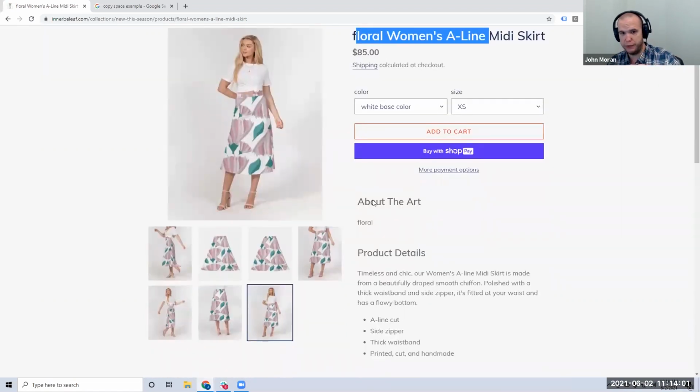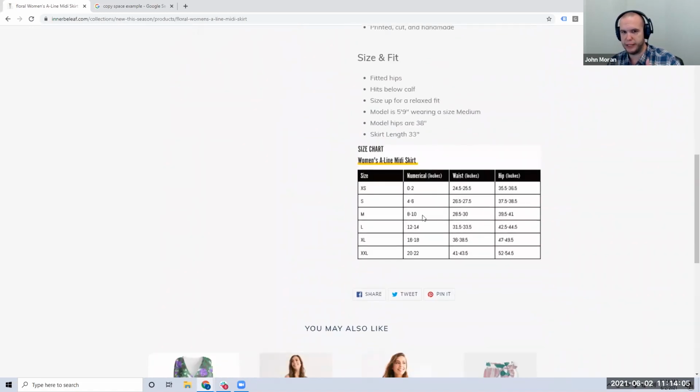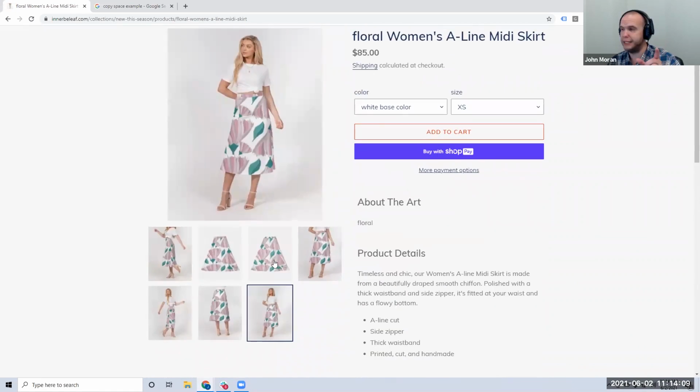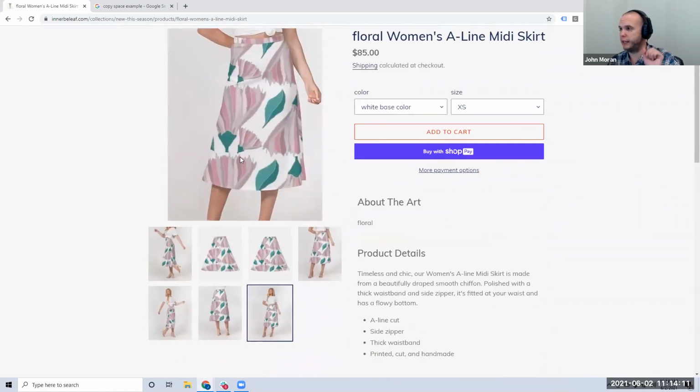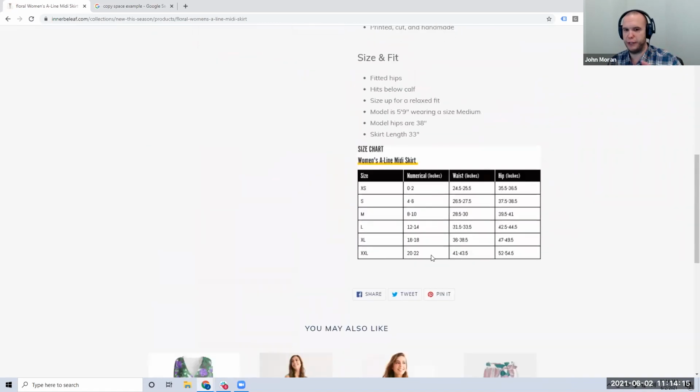Have the title, the description, the selection, and then supportive content here, like the size chart. I think that's a great idea. I actually would put the size chart in the gallery. Putting it in the gallery means I like it, I like it, I like it. Would it fit me?